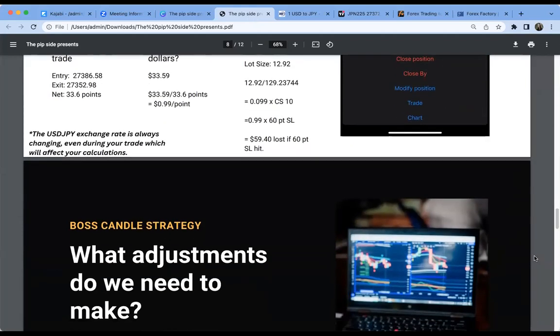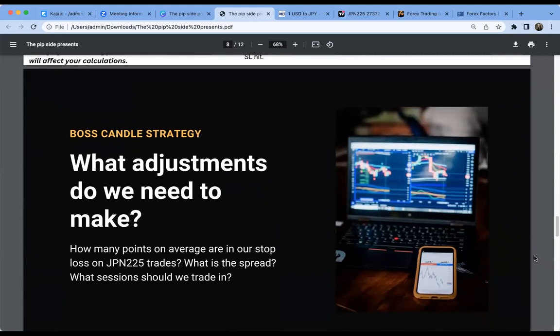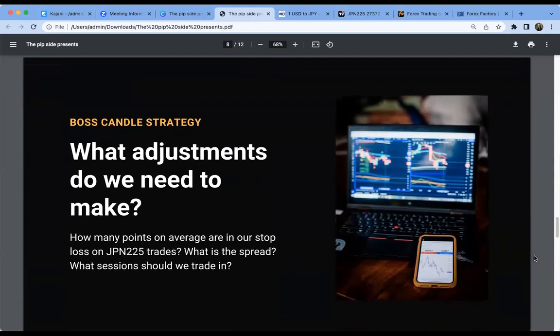Moving on to the next slide. So the boss candle strategy, what adjustments do we need to make? There are some things that we need to think about. We need to think about how many points on average are going to be in our stop loss in a Japan 225 trade. We need to think about what our spread is, and we need to think about what sessions we should trade in.